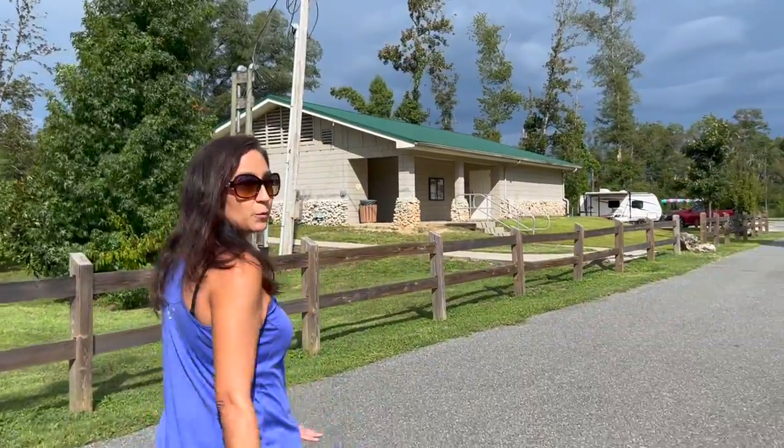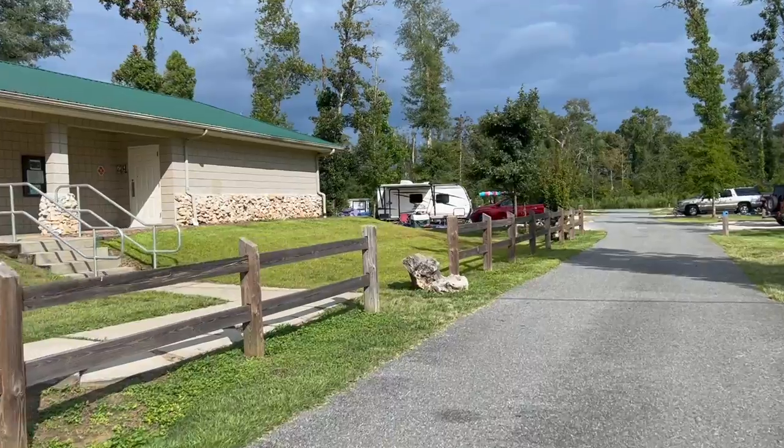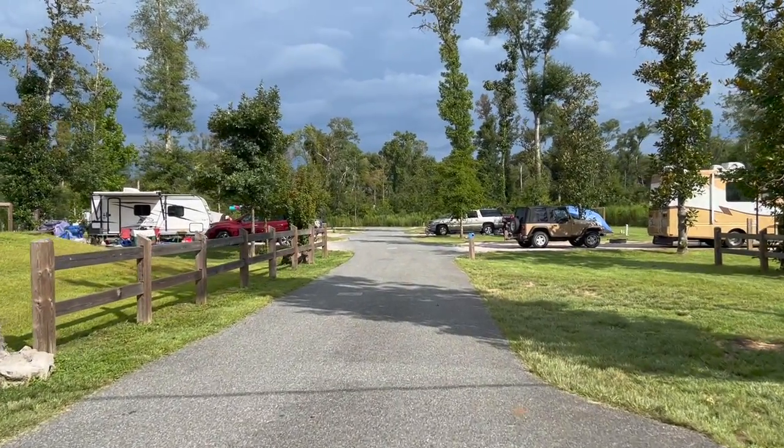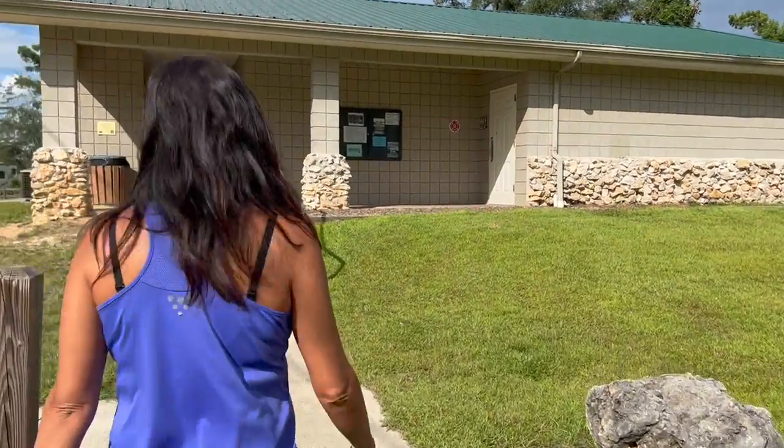It's not a very big campground and it is nice and quiet. So the sites are pretty open. Not a lot of barriers such as trees between each site. Let's check out the bathrooms.